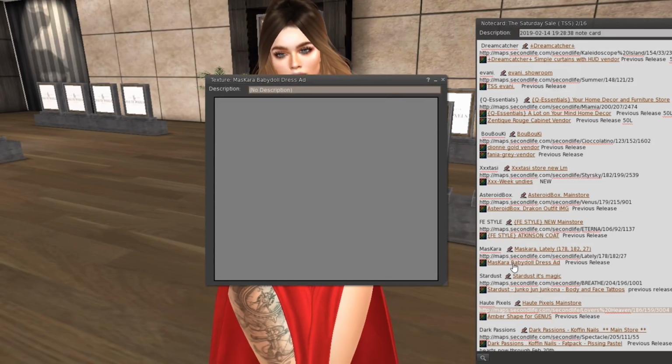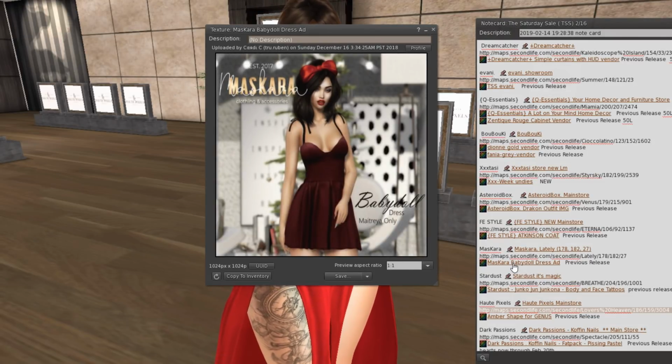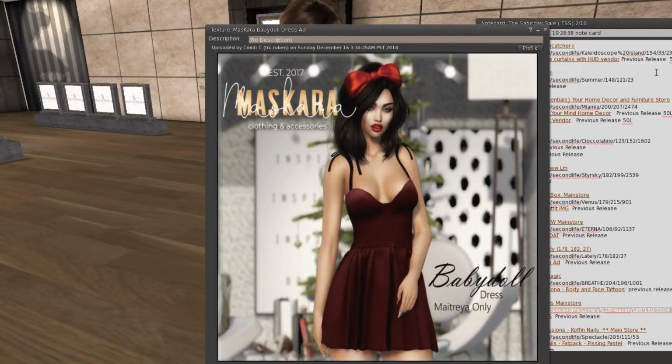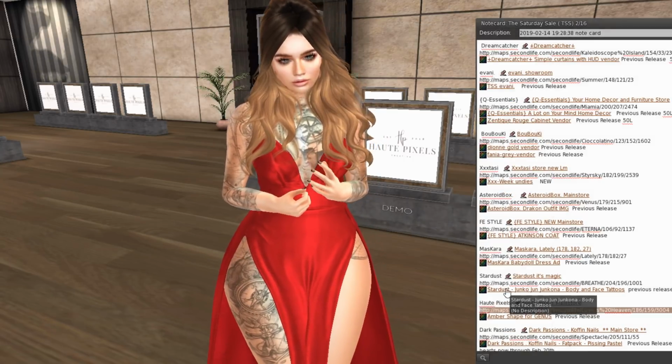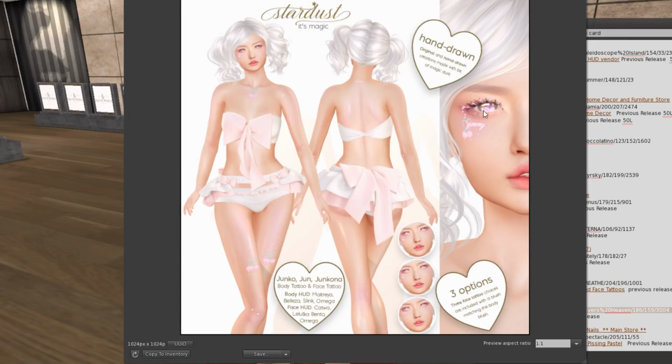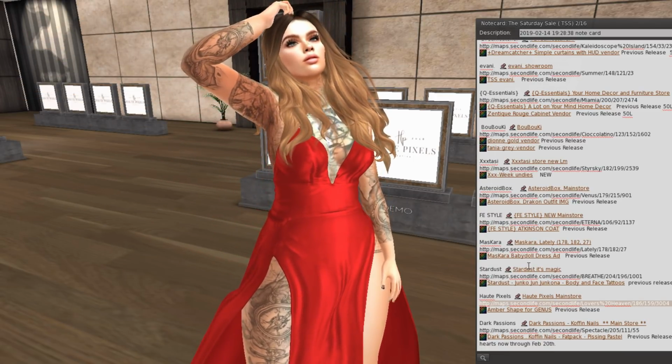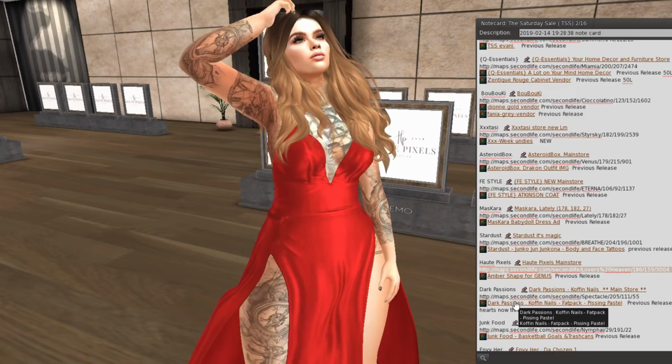Okay, then we have mascara. What is this though? Clothing and baby doll dress. Yeah, well, forget about it. Oh, Stardust. Yeah, I forgot Stardust. They have those cute tattoos. Oh, look. And they're all pink, shiny and pink. You know, if you want to look like a baby girl, go for it. Why not?